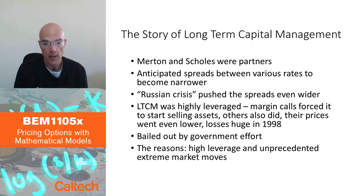For example, their positions were constructed in such a way that they would make a profit if the spreads between corporate bonds and US Treasury and government bonds would go closer to each other. If the spread went narrower and the rates went closer to each other. Because at that time, they were at a historically high spread, a high difference between US government bonds and corporate bonds.